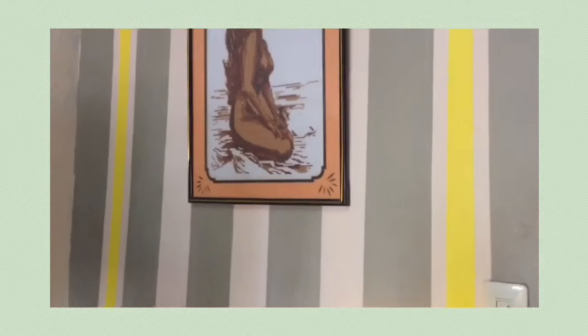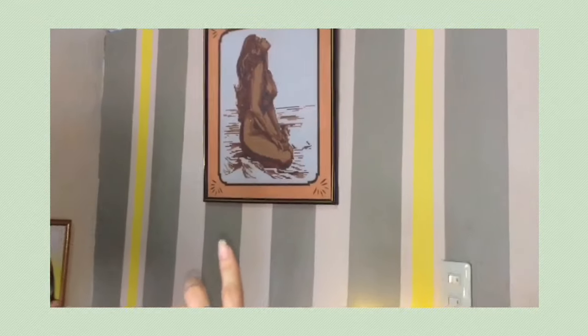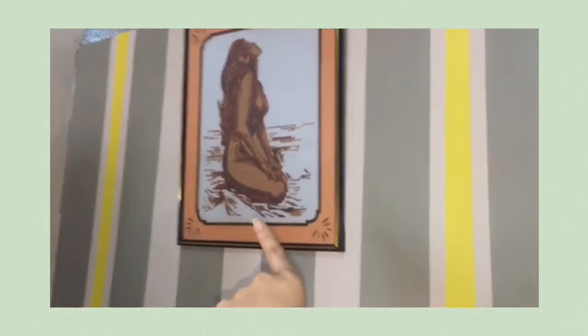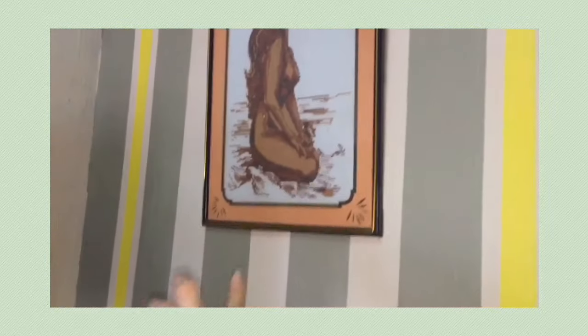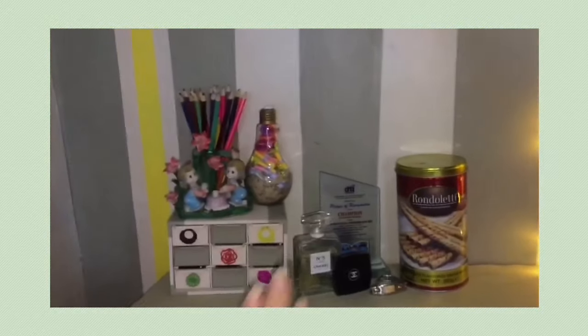So yan yun. Right here, so kung nakita nyo siya before, is color blue siya. But ngayon, yun na yung pinaka-final look niya. Nilagay lang namin dito yung frame na ginawa ng nanay ko na color brown. So, sobrang nagbigay siya ng buhay. Sana all. And yan yung desk ko.